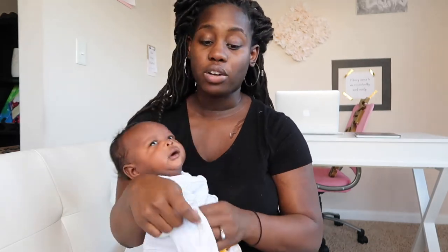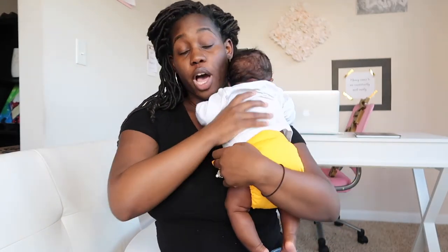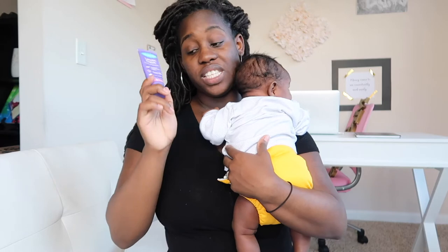My breast pump is a double breast pump. And then having the bottles, they're all the same brand. So it's really helpful. But those are essentials because I pump every day. I use the bottles every day. Tay feeds him at least one feeding a day. And then the nipple cream is always a lifesaver. I use this every single day.